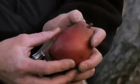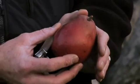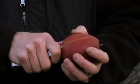Well, first of all, with an Anjou, this is a red Anjou. The best way to tell if this pear's ripe is to just check the neck, apply a little bit of pressure to the neck, and when you feel that it gives slightly and doesn't bounce back, then it's ready to eat.